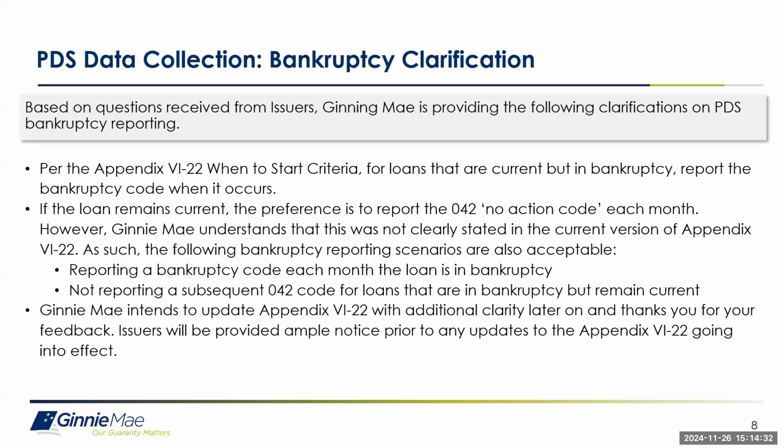Am I making sense? Oh, so right now, if your 009 is being reported on your COVID forbearance file, that file needs to continue for 6 months. No, but if they're in forbearance, it needs to be reported and continue to be reported every month on the COVID forbearance file and the PDS file.